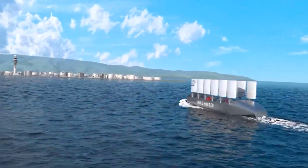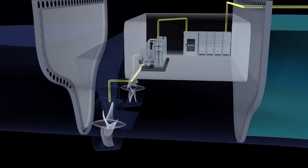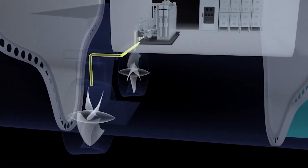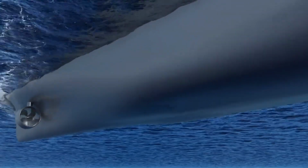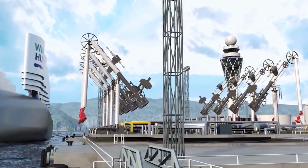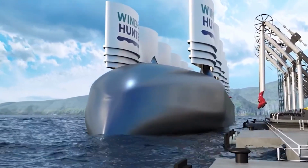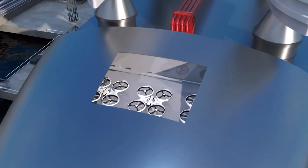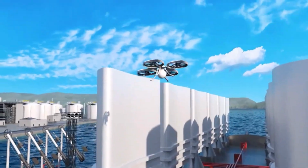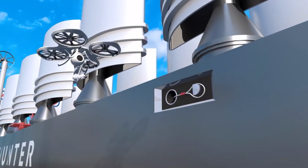When the ship gets near to the port, it lowers the rigid sails and switches to navigation using the propellers. Multiple drones are sent out from the ship towards the port to carry the mooring line and prepare for berthing, while communication is conducted with the ship.